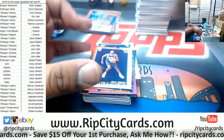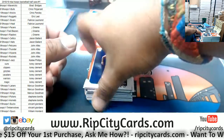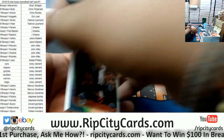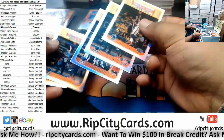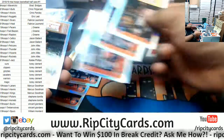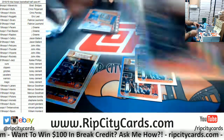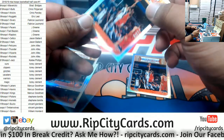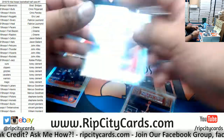All right. So, before I recap the hits, these need to be randomed. I got a few here for the same team. For these that I have doubled up here, I'm just going to give one to each team, and the rest we'll random.